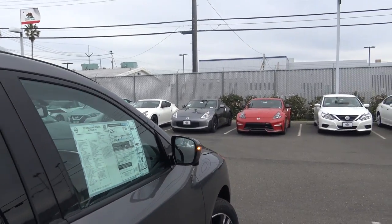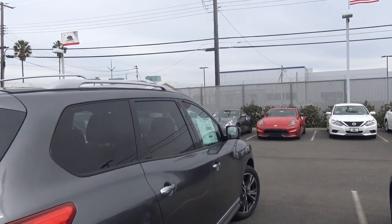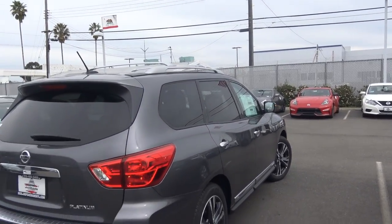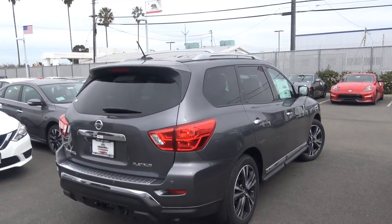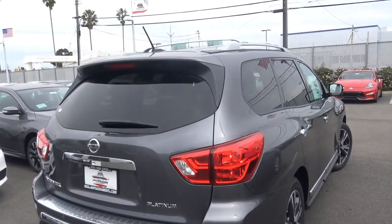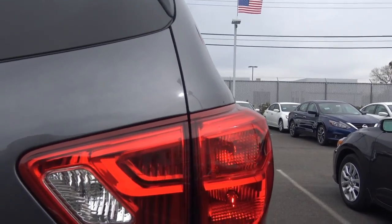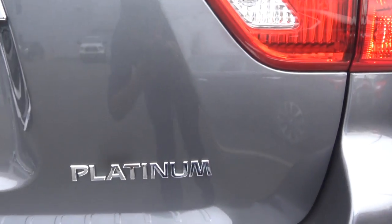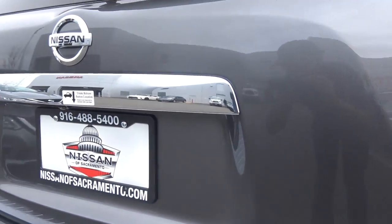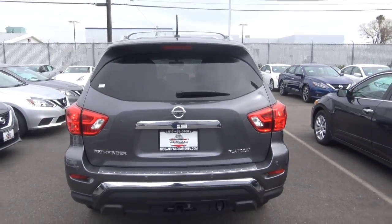Now, the Pathfinder is also pretty similar in size when you compare it to other crossovers in the class. It almost looks like every other crossover in the class too. Sometimes it could be hard for the average person to tell the difference between all these crossovers out on the market nowadays. You also do have rear parking sensors and a trailer tow hitch.